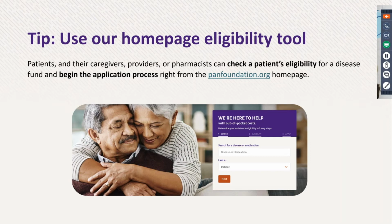So you can check right on the website to see if your patient is eligible for a disease fund. And you can even go as far as completing an application right on our website. So this is a great tool that we have provided to make it easy for you to apply for assistance at PAN.